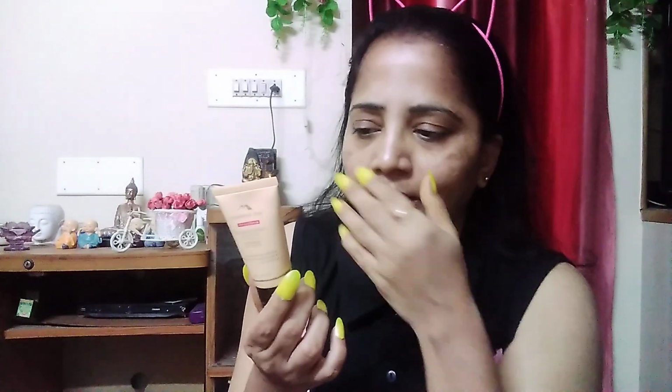This is priced at 75 rupees, and the net weight is 30 grams. Sandalwood face cream, good. Also there are no parabens in this. It contains lemon oil, vitamin E, glycerin, sodium, aloe vera gel, purified water, perfume, and a little bit of color, and a few terms I'm not able to spell. Oh my god, what happened to me?